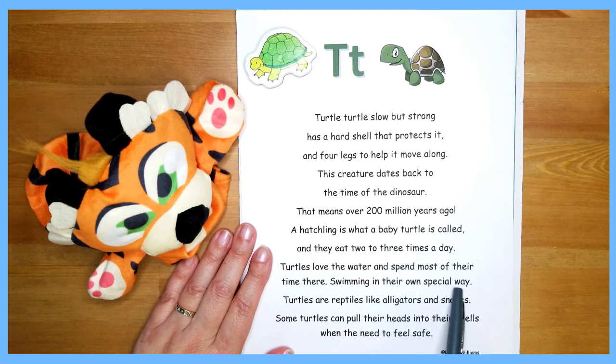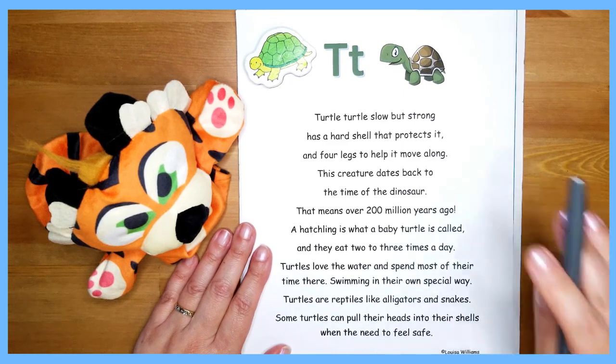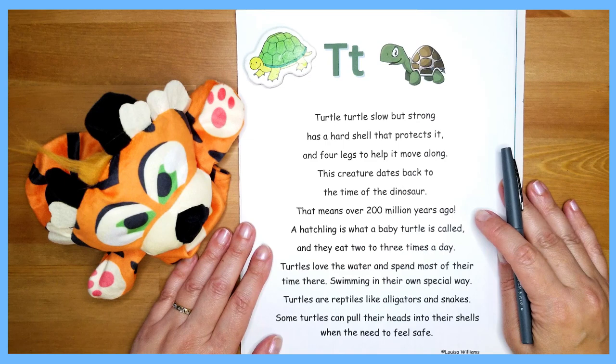41. I spy 42, 43, 44, 45. Wow, I spy 46 and 47, 48, 49 and 50. I spy 51 and 52. Wowee! I think that's a record. 52 letter T's in our game I Spy.